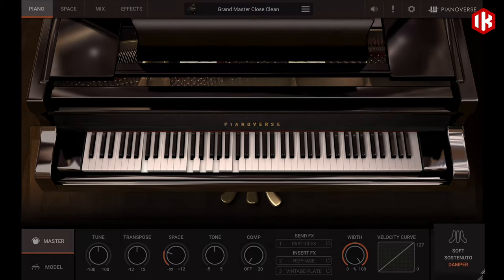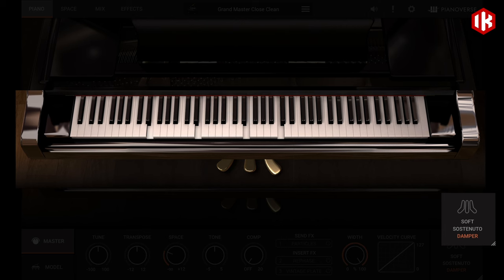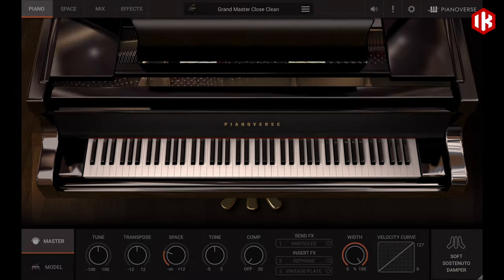So we created a new way of managing pedal pressure for all the three pedals as a linear value instead of a simple switch. That allows for the use of what we call continuous pedal, giving the user not only access to the half-pedaling function, but also to all the different positions in which the pedal can be in between.